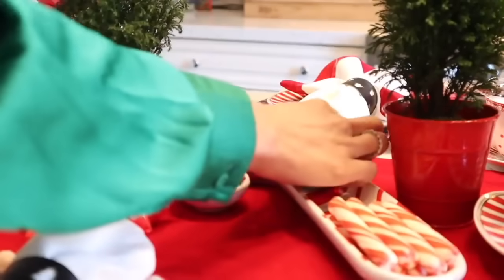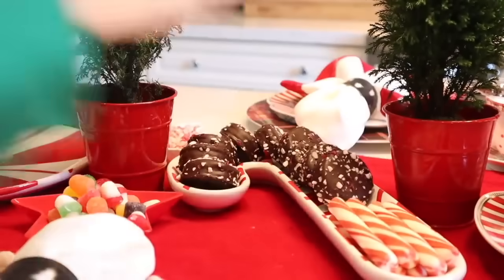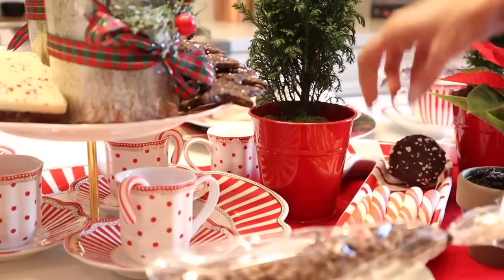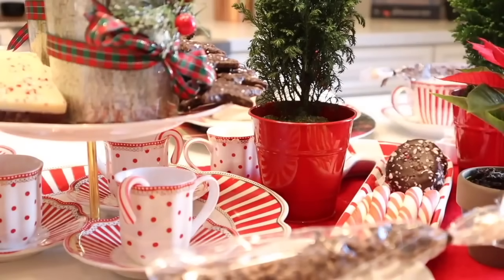I'm gonna add a couple of these chocolate covered Oreos, and I also have some little peppermint on them, just give a nice little Christmas touch. These are super delicious. You can find them at Trader Joe's.